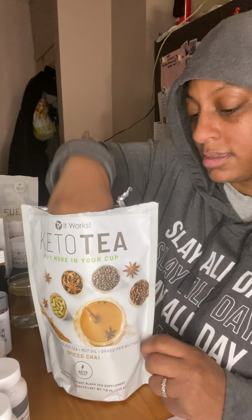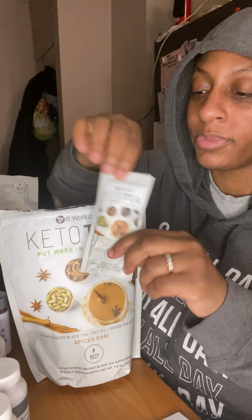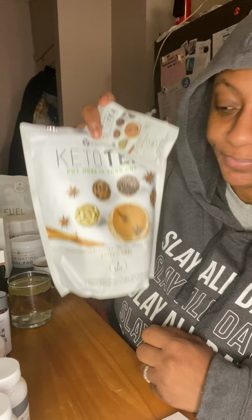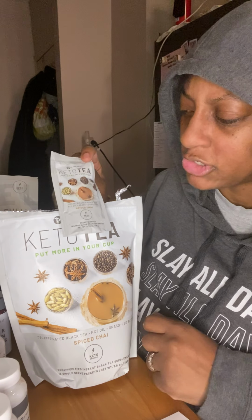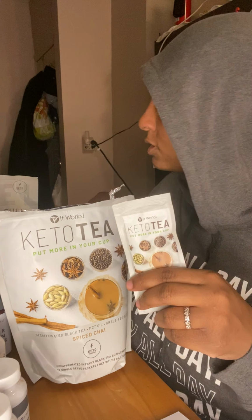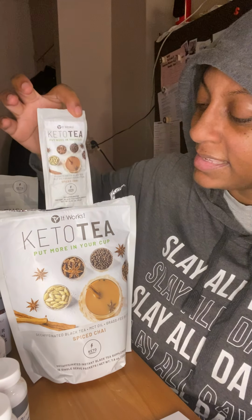So it comes 100 calories. It comes like this, 15 packets in each bag. And there's packages where you can get 30, and it gets cheaper as you get more packets too. So it comes in packets like this. All you do is just add it to a little bit of water and stir it up. And once you do that, then add the rest of the water to it. It blends much better that way if you don't have a gadget like a frother or something like that to utilize. So that is our keto tea.